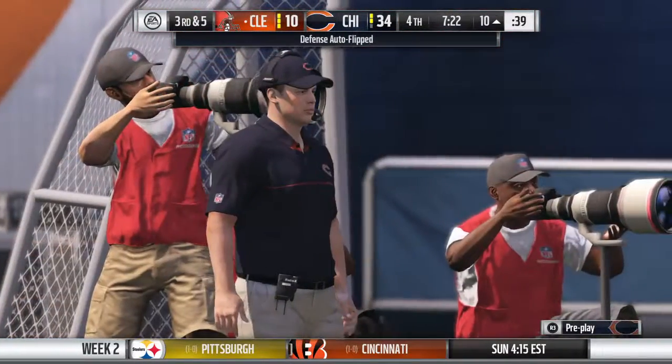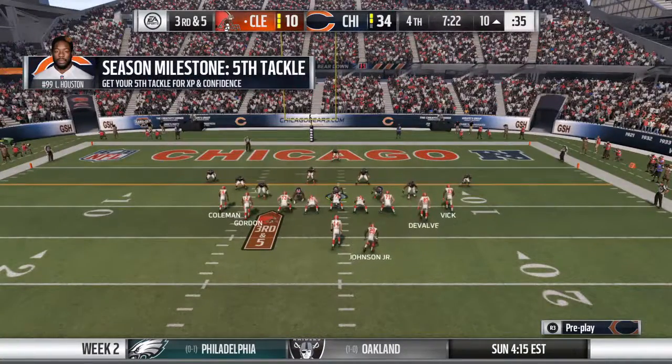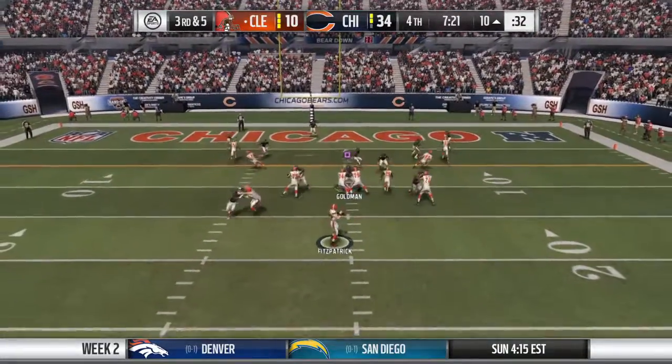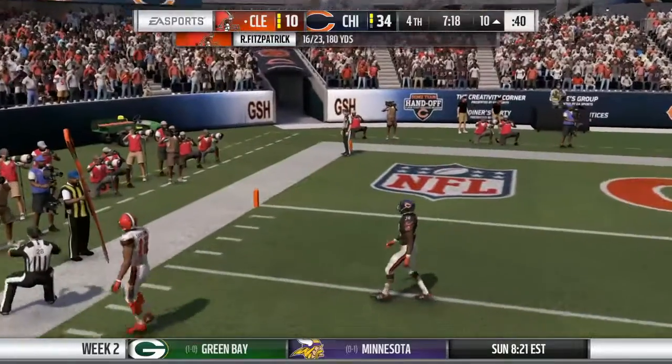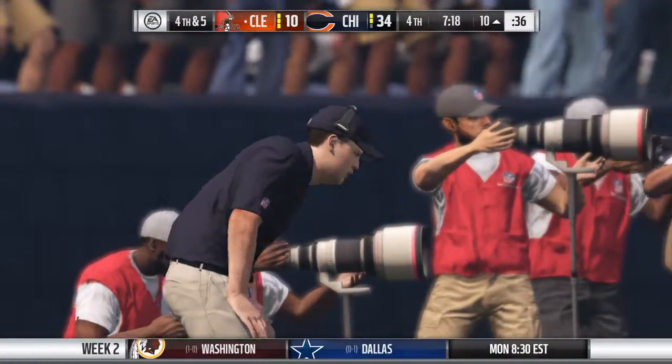And on 3rd and 5, this will be the 8th play of the drive. From the shotgun, it's Fitzpatrick. And that is incomplete. Josh Gordon, the intended receiver. And 4th down coming up.